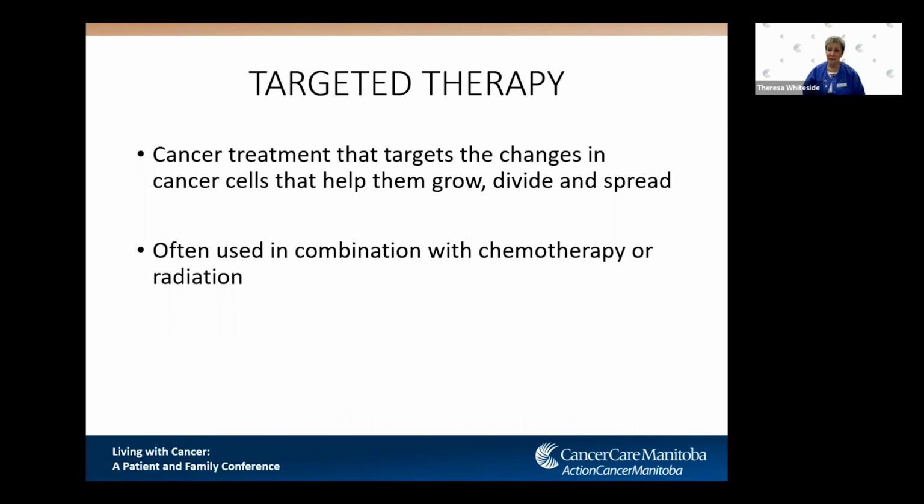Targeted therapy is a cancer treatment that targets the changes in cancer cells that help them grow, divide, and spread. It's often used in combination with chemotherapy or radiation.